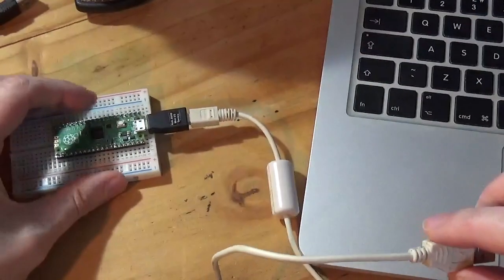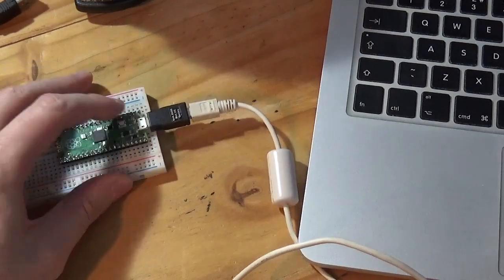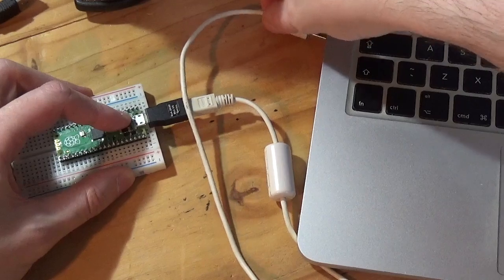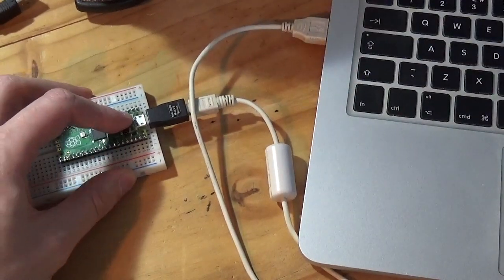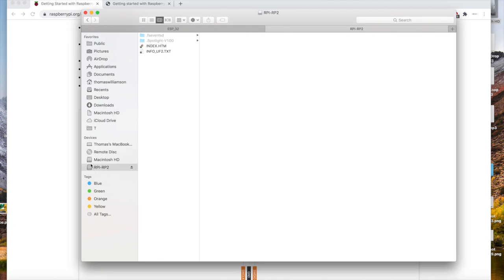Now it does say to hold down this little white button, which is labelled as boot, so we'll hold that down as we plug in. Now, as you can see here, it's come up as a file directory on a Mac, and it would do the same for a PC, Linux, or even on a Raspberry Pi system.